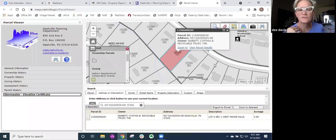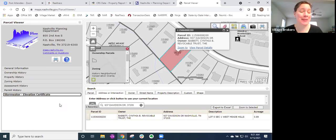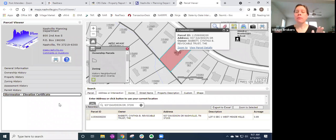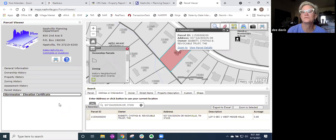So how many acres is 937 Davidson? Is it one? Is it more than one? No, it's 0.89. Oh, okay, so technically the house can't be there. Technically, it can't be there. And that's important to know, because if, heaven forbid, something happened to the house, like a piece of Skylab that hasn't fallen yet fell on it, and it was destroyed, and it had to be rebuilt, you would have to go in front of the council to get a variance if you wanted to rebuild exactly that same house. In its own footprint. In its own footprint. Yeah, wow. That's right. Okay.